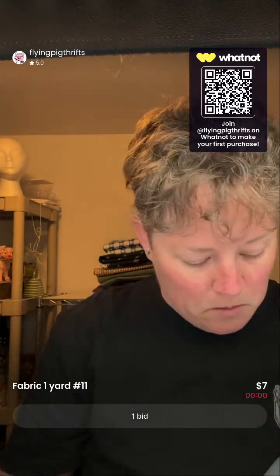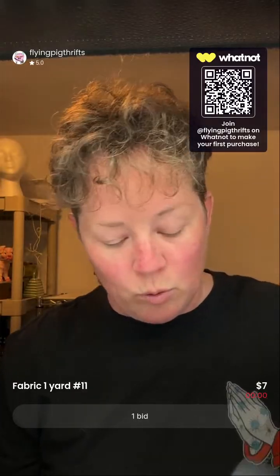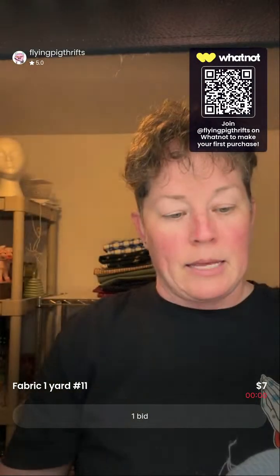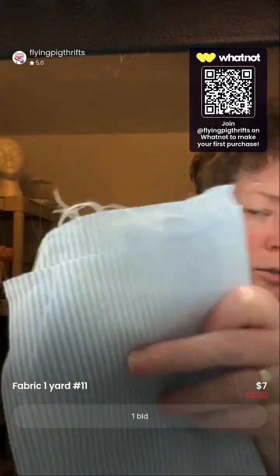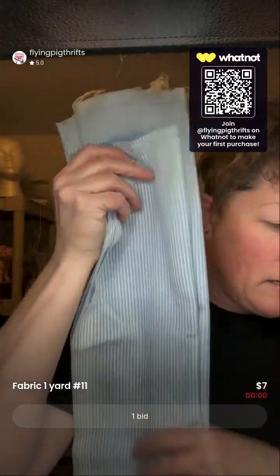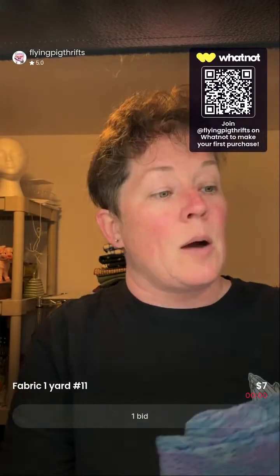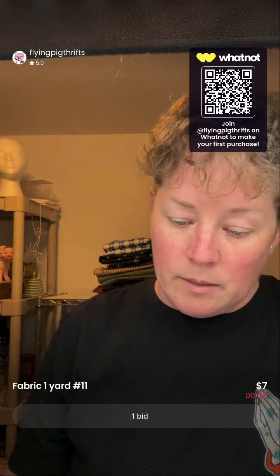Let's see. This is 1 yard. This is just blue and white stripes, and I think it's been washed. So why don't we stick this in with, ooh, this is really pretty. This is a yard. These kind of go together. This has not been washed, I can tell. It feels crisp. Seeing what the name is here.